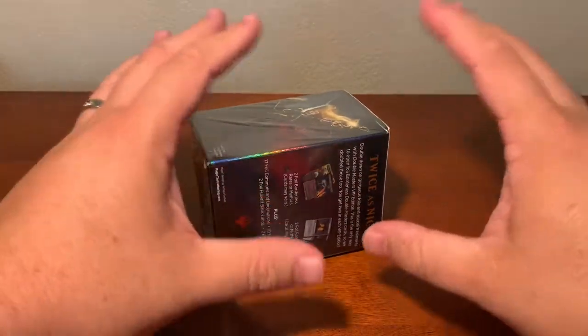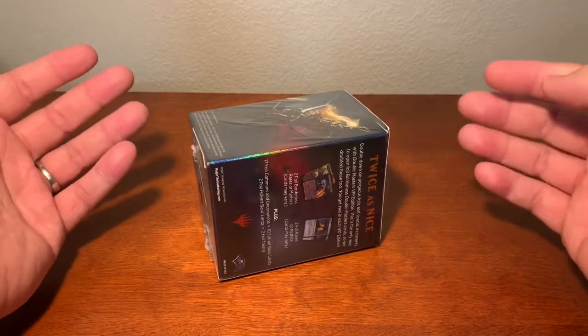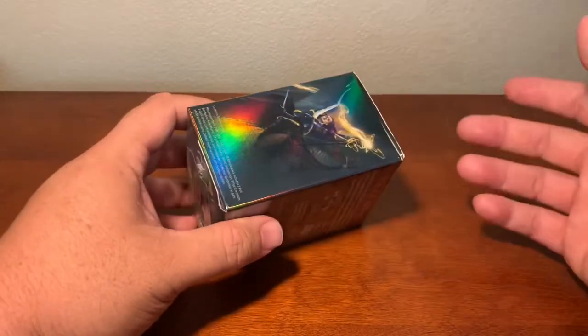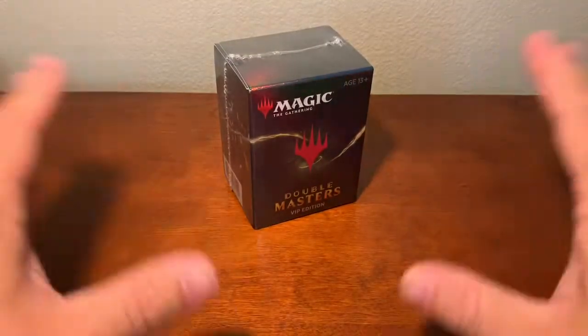Okay, now we're going to play by the averages. We only got one box here. So if I ended up with, say, a Lightning Greaves and a Crop Rotation, obviously I'm not going to get my money back. But if I ended up with a Force of Will, well, you know what? On that topic, Force of Will is the most expensive card in the whole shebang.